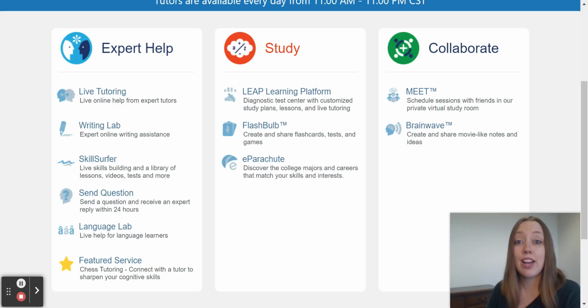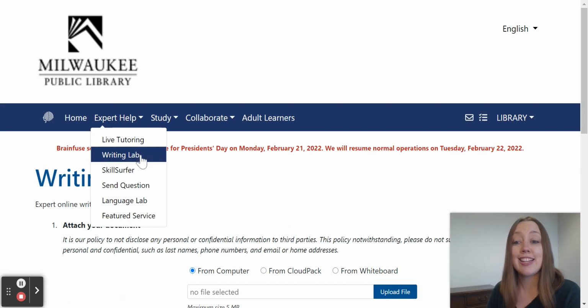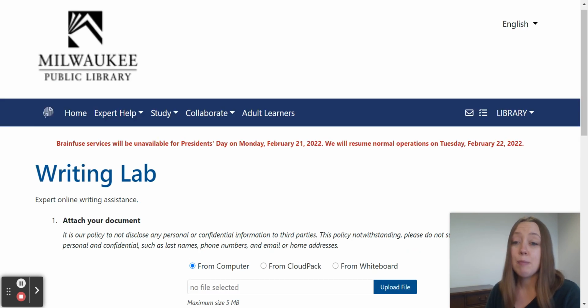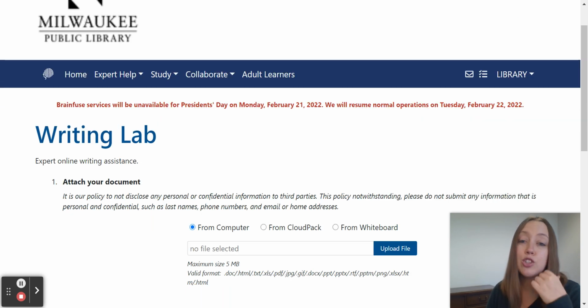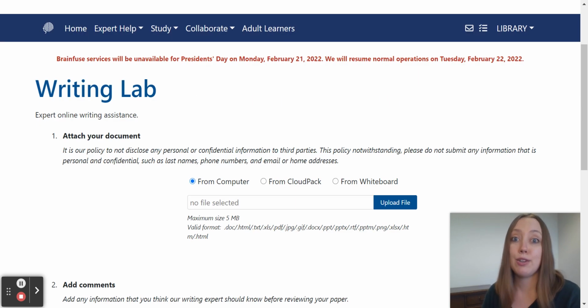Let's say that you're an educator in high school and you have 100 students, and every student has an 8 to 10 page paper. We want to be reasonable. We want all our students to get feedback often, but sometimes we can't give them feedback overnight. What we want to encourage our students to do is to submit their papers to Brainfuse. Brainfuse Writing Lab is where your students can ask for specific help and get feedback from Brainfuse.